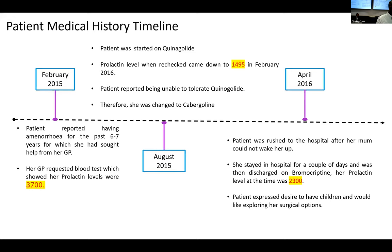So at this point, it was decided that the quinagolide will be stopped for her and we would change it to cabergoline. She then goes a few months without any follow-up. And then when she does come back, it's because she's admitted to the hospital because her mom could not wake her up.